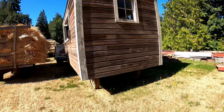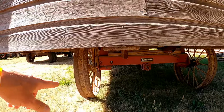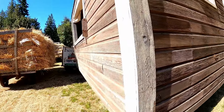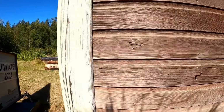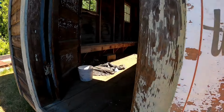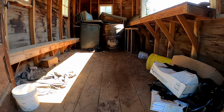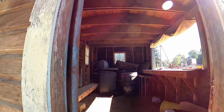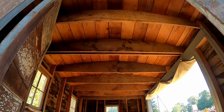And here we got the chuck wagon on a McCormick chassis. There's your sticker on steel wheels. Really, it's used for more of a storage wagon now. Got the canvas curtain up there to drop down, keep the weather out. There's nothing really inside. Some old bus seats and garbage. Check out the roof, how it's curved up in there. Cut that with a curve in it to keep the weather off.